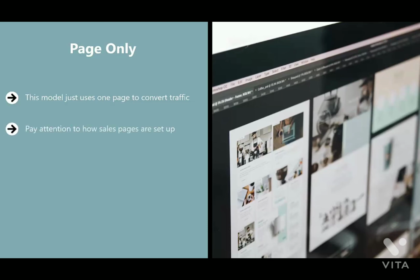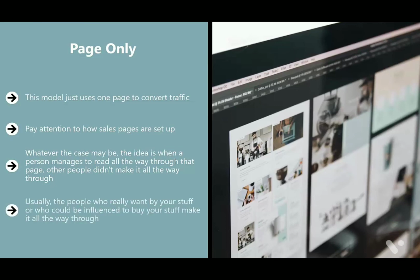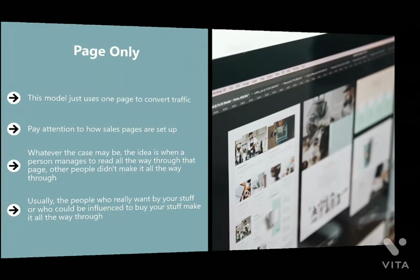Pay attention to how sales pages are set up. They're quite clever. They would start with an attention-grabbing header, and then they would try to pull the reader down the page. They would use all sorts of tricks to build credibility and stoke demand for their product that is being pushed. They would use testimonials. They would use fancy graphs. Whatever the case may be, the idea is when a person manages to read all the way through that page, other people didn't make it all the way through. In other words, that page acted as a funnel. Basically, it filtered people who were not really all that serious. Usually, the people who really want to buy your stuff or who could be influenced to buy your stuff make it all the way through. That's how you should set up your conversion page.